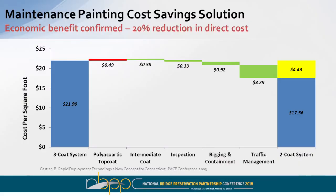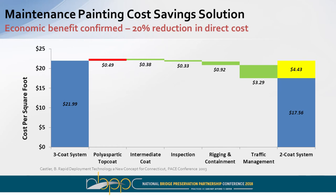So looking at the cost structure breakdown between the three-coat and the two-coat system on that second structure, they were basically paying about $22 per square foot for complete removal and reapplication of the three-coat system. If you look down here in the chart here, there is a cost increase for the top coat material in comparison to the polyurethane. But where you're seeing savings is you don't apply the epoxy, you have some less time, labor for inspection, less time mobilizing equipment and rigging.